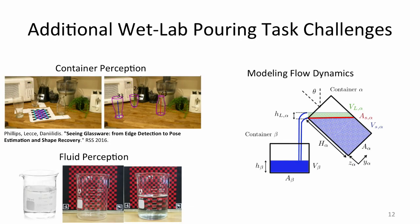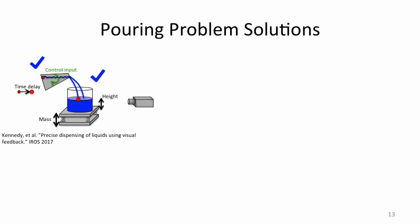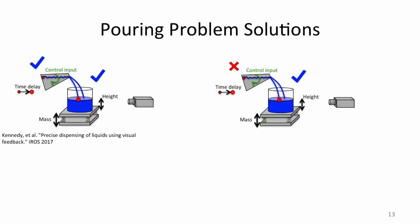So some additional challenges are container perception, possibly perceiving fluids that are clear or transparent. And then how do we actually model these flow dynamics? So I'm going to present two scenarios to you. The first, we're going to assume that we have analytical models for both the pouring and the receiving container. And in the second, we're going to assume that we don't have an analytical model for the pouring container, but we're going to try and estimate the parameters needed in order to control and pour well.